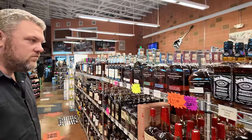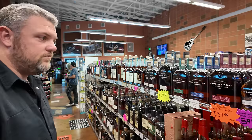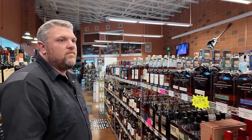I like the limited stuff usually, really like the limited stuff from Woodford and then the Double Oak. The rest of this, it's just good. It's just not what I'm looking for most of the time. I'm looking for something a little elevated from that.